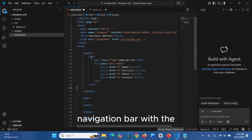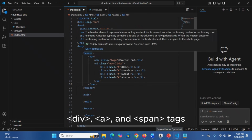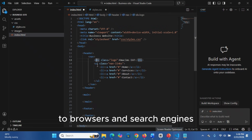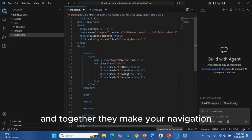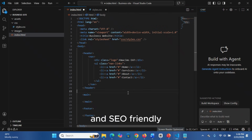We can create a navigation bar with the div, a, and span tags, but they describe nothing. But semantic elements like nav give meaning to browsers and search engines. List elements like ul and li provide logical structure, and together they make your navigation more accessible, user-friendly, and SEO-friendly.